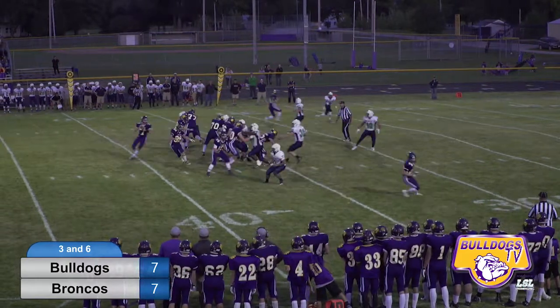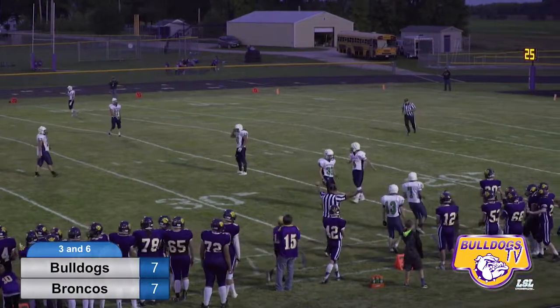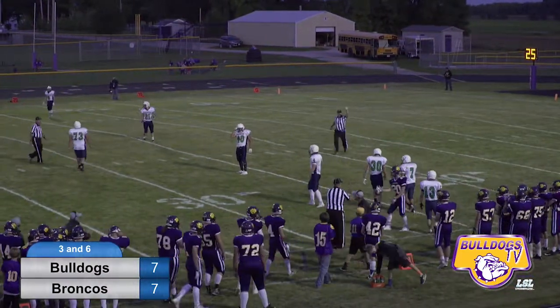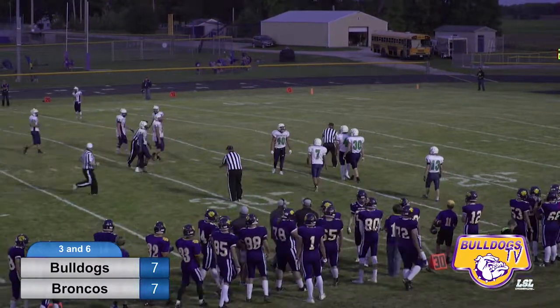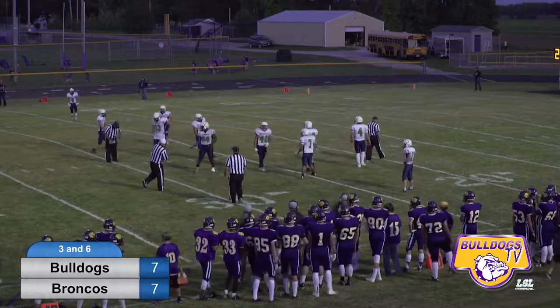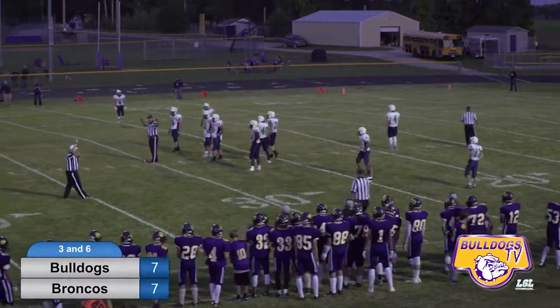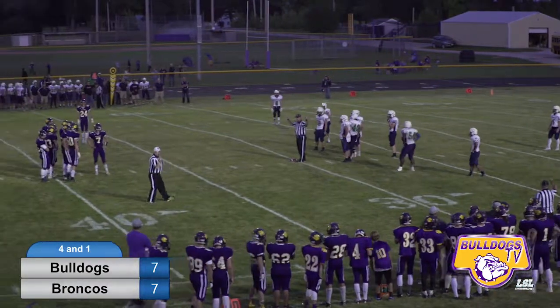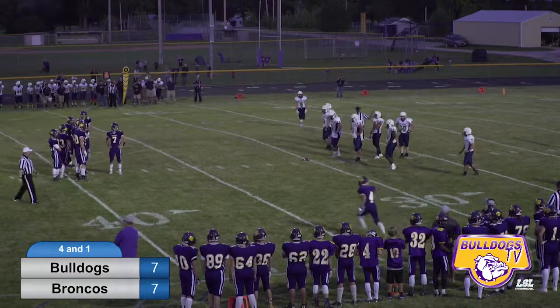Up under center is Beamer. He drops back to pass, and he's got a man open and out of bounds, close to the first down. Depends on where you mark it. They had to get right past the 30, and that's about where they're putting it down. Right at the 30. 4th and 1 for the Bulldogs. They're going to call him a yard short, half a yard short or so.